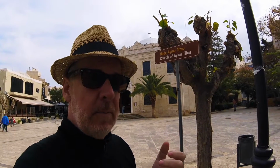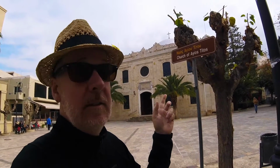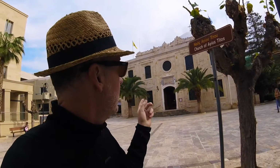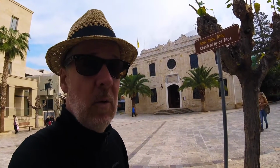The third stopping point on the little walking tour is this Church of St. Tito's, Agios Titos, and it's this church back here. It looks like it might be open. I'm going to see if I can walk inside.